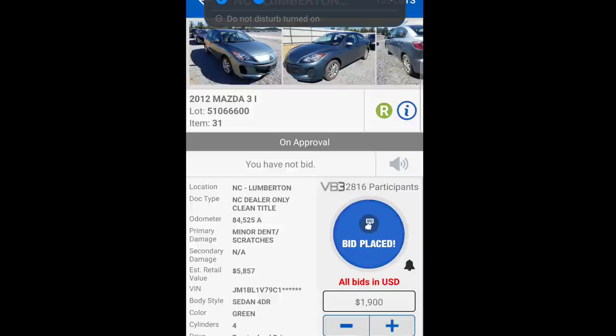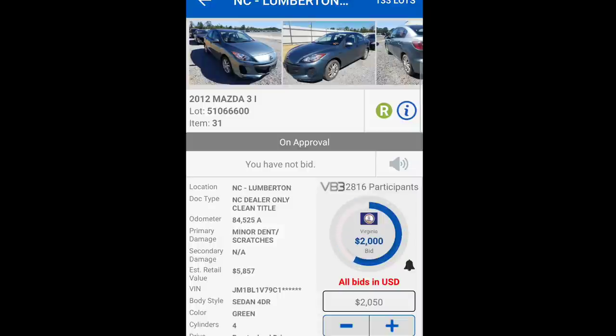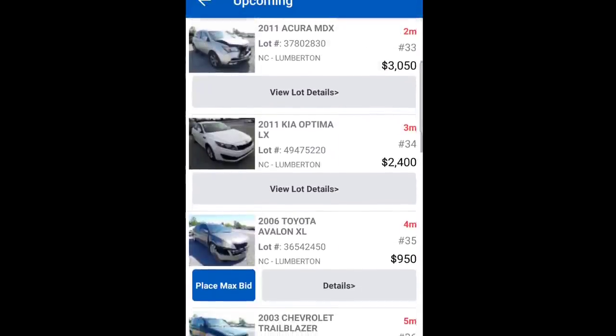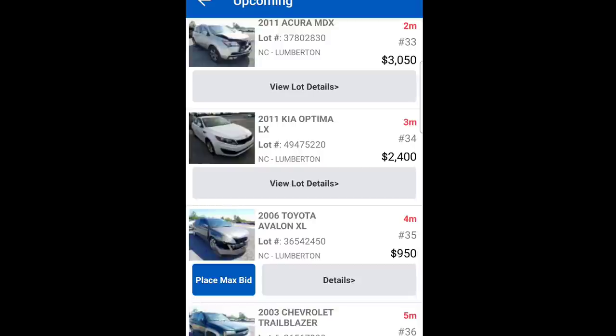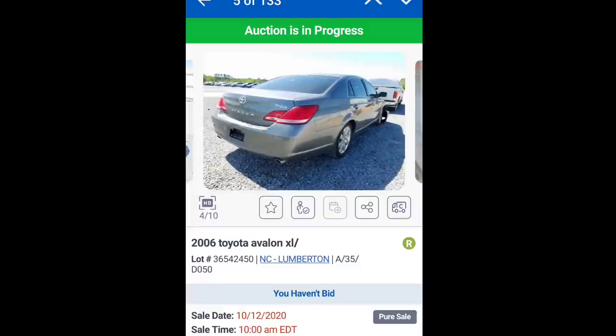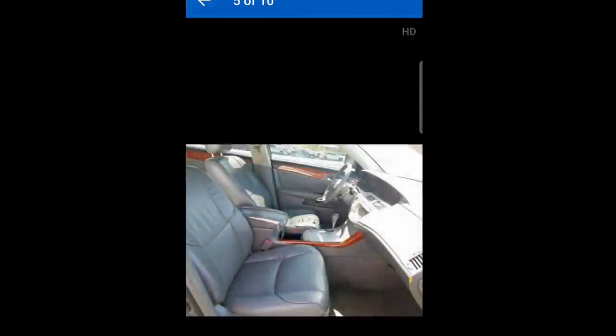You just never know. Turning the audio down on the music and stuff so you guys can hear me appropriately, because we're doing a screencast as opposed to me recording my phone with a camera. This one's not bad. Let's go through the list and see what's available. That Ranger. An 06 Avalon for $950. What's up with it? Oof. It is the body style of it that I do like, though.